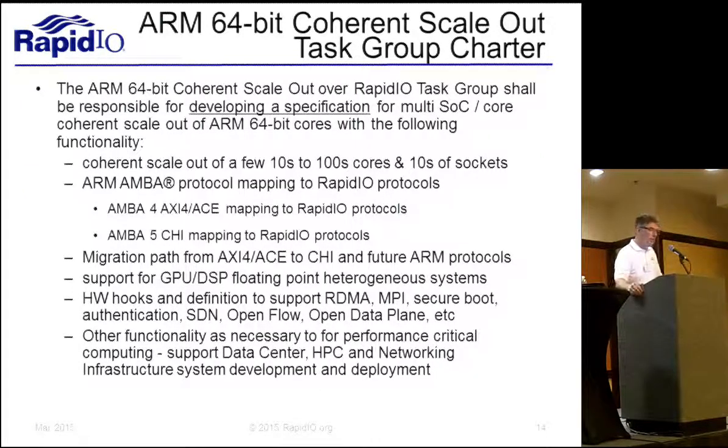If you had a keen eye when I put up the specification stack earlier, you saw that there was a globally shared memory spec in the stack. And that was built into the original RapidIO stack some 10, 15 years ago, defining a CC NUMA-based Stanford Dash coherency scale-out over RapidIO. And there were a few PowerPC devices back in the day from Motorola SPS that implemented it, but it was not widely used. That GSM spec is being taken off the shelf and mapped over to the ARM AMBA protocols for coherency. So that's taking AXI4 and ACE coherency extensions off chip through a RapidIO fabric. So it's a very active task group.